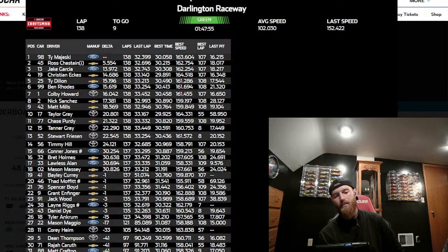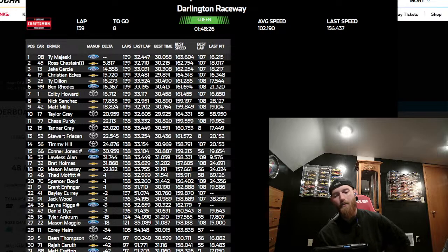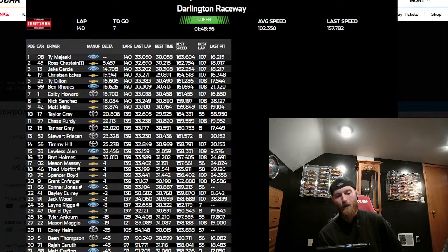Engine's already spewing out water. See if Ty Dillon can get to pit road. Might have to just let Ben Rhodes get by him here for 5th and then just try to duck and line right behind him. Try to blow that windshield tear off the grill. Another pass being made by another ThorSport truck. Time and just get the front of the field.